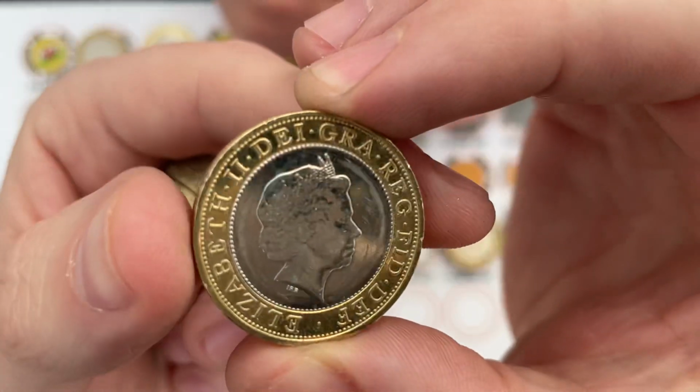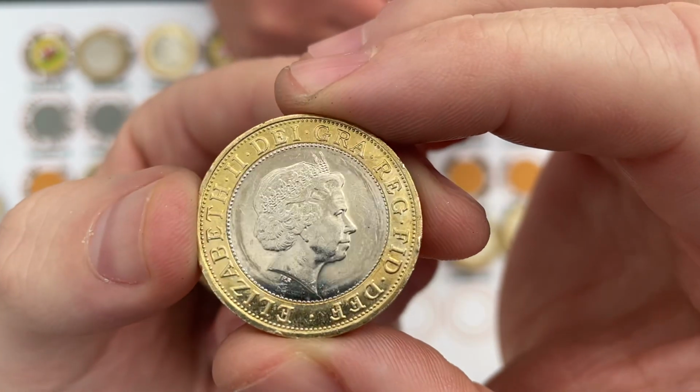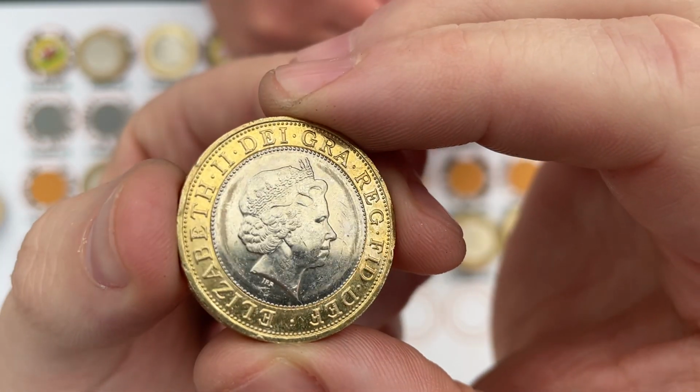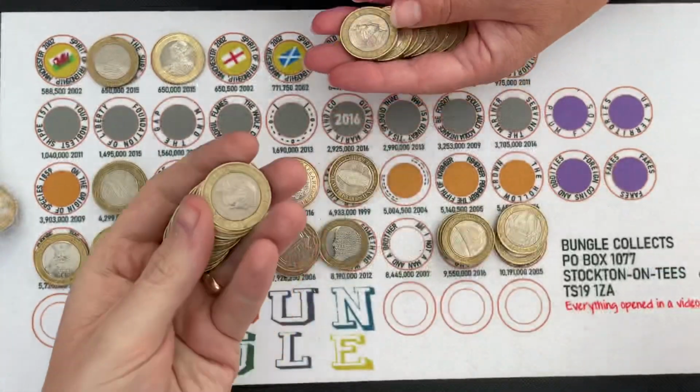I know that Grossy from Grossy Coin Hunts looked at our last £2 hunt, or was it my solo hunt Sunday? I think it was. Solo one. And he reckons there was a proof coin in there because I guess it was a frosted finish. But that doesn't have a frosted finish. If it's nice, I'm going to keep it.